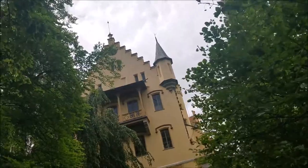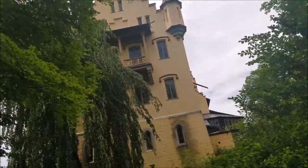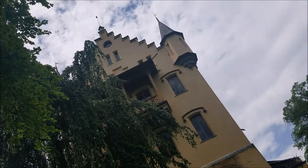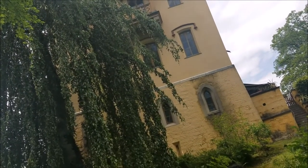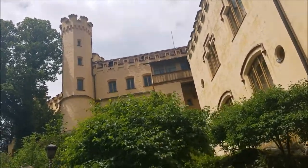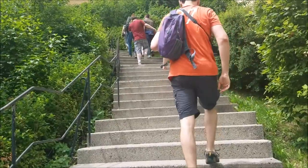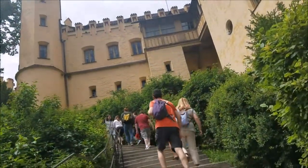So we have made it to castle number one. Excuse me, I'm out of breath, but it was a long walk up. So I thought we had made it up. Nope, more stairs. Oh gosh.